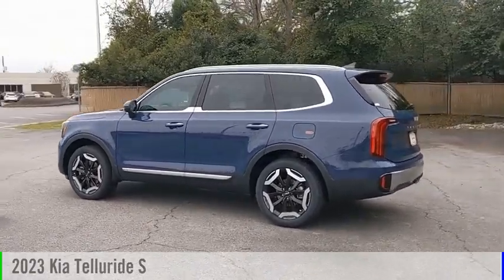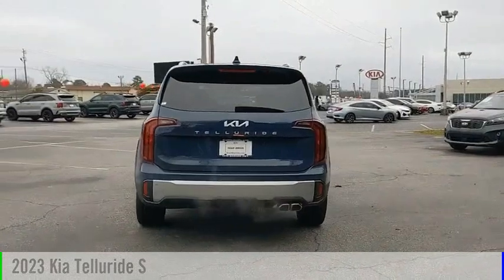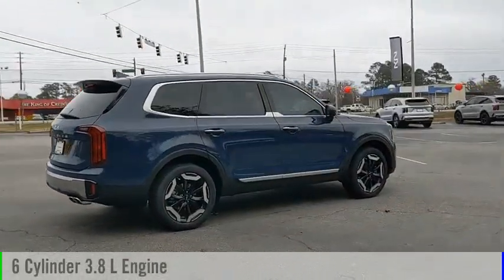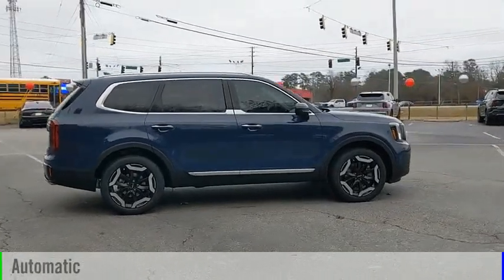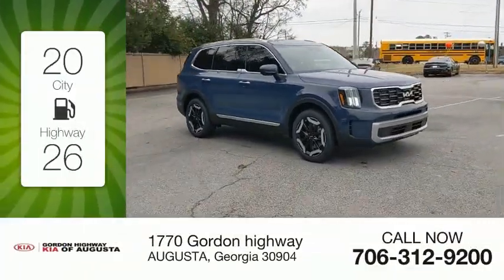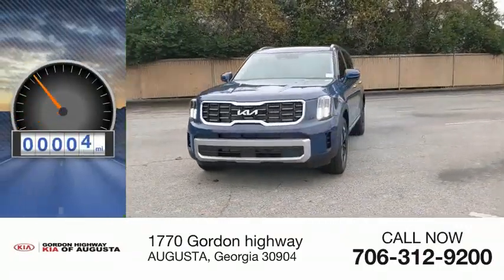You are going to love the 2023 Telluride. This vehicle is powered by a front-wheel drive, 6-cylinder, 3.8-liter engine, and comes with an automatic transmission. Great fuel efficiency saves you money by requiring fewer trips to the gas station. This vehicle has less than 100 miles.